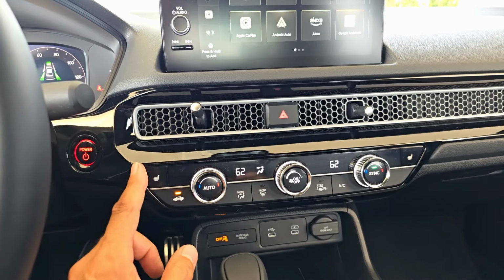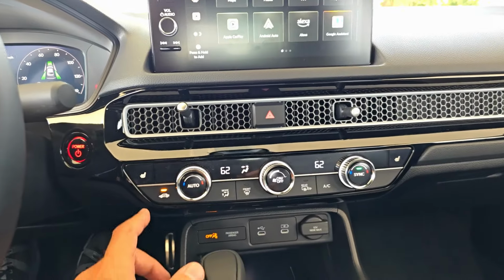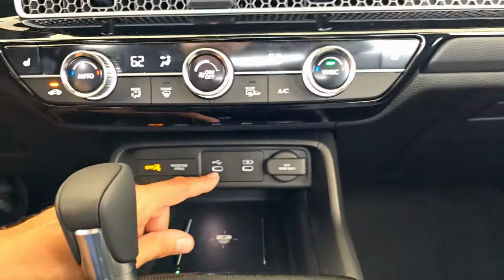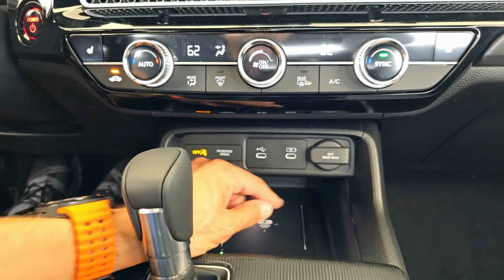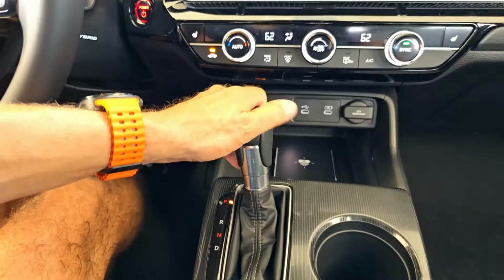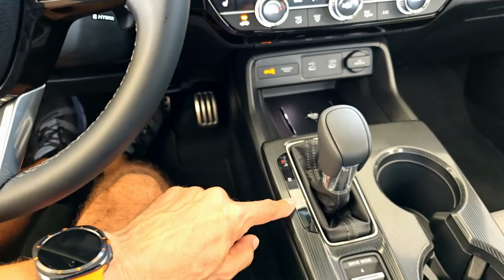Now, heated seats come standard. There's no option for ventilated seats, even on this top of the line model. And then we have different modes here. Right at the bottom, scrolling down, we have two USB Type-C ports, 12-volt outlet, wireless charging pad, and here's sort of traditional shifters.